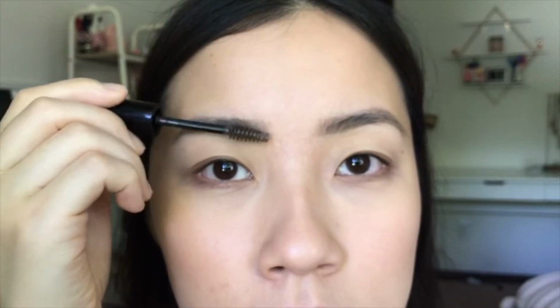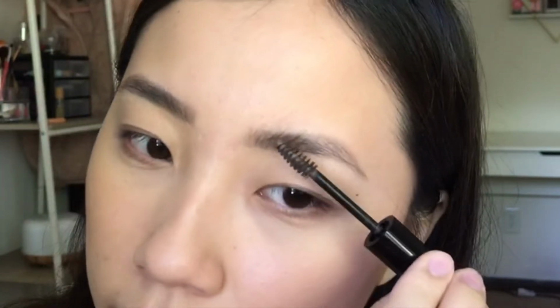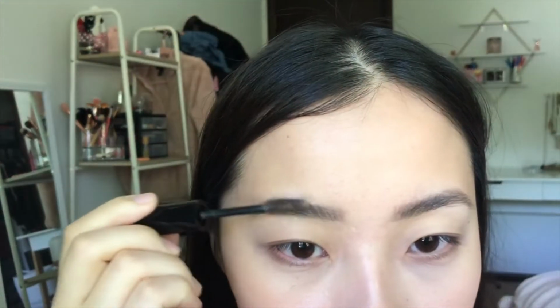I like to further fill in and set my eyebrows using the Wet n Wild Ultimate Brow Mascara. I've been using this for honestly 3 years now, and it is one of my favorite brow gels. Unfortunately, Wet n Wild is no longer cruelty-free, so once I'm done with this, I will have to find another go-to. This product saves my eyebrows. It gives it a cleaner and more feathery look, which is what I'm totally going for.